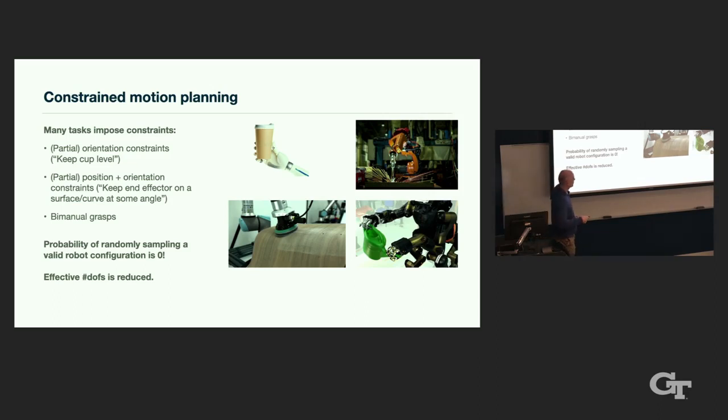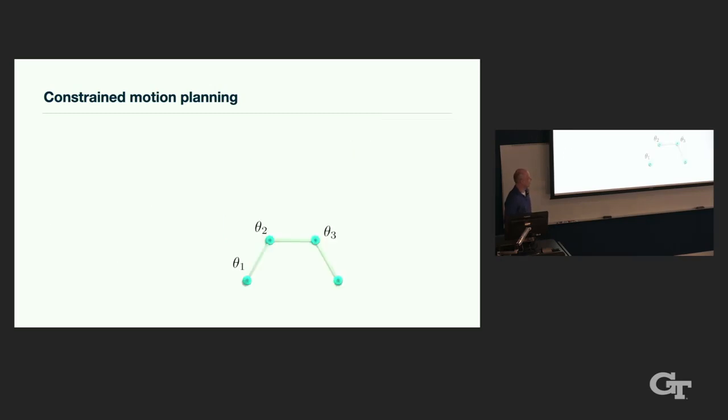So what that means is that if we randomly sample configurations, the probability that our sampled configuration is valid, and basically holds the cup level or is on the surface while sanding, is zero. Right? So sampling seems like, okay, we've lost everything. We can't do anything anymore. It's not entirely true. So let's look at a more illustrative example of what constraint planning really means.